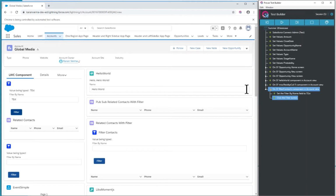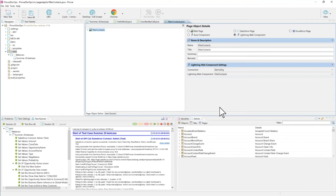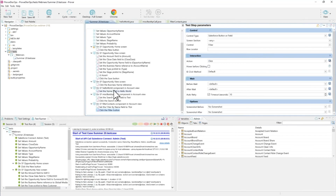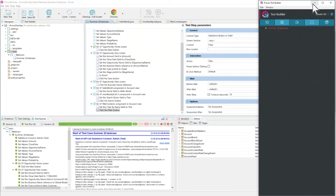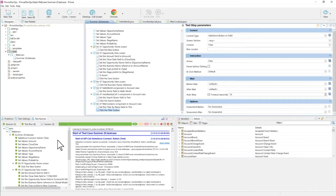So this is just a brief example of how you can take advantage of some of the 2.1 features in regards to Lightning Web Components. I'll also show you the additional Sauce Labs integration that I mentioned previously. So back inside of Provar, we have our test case that we've built out here. So I'm actually just going to close out of this test case. And I'm going to save it here.